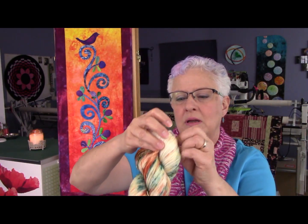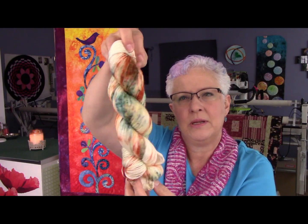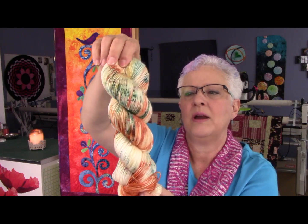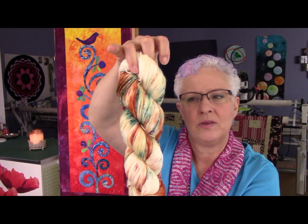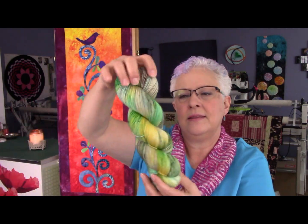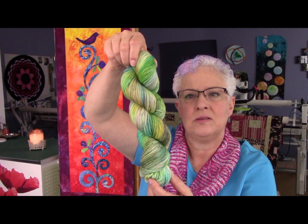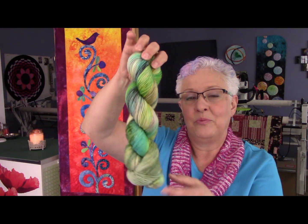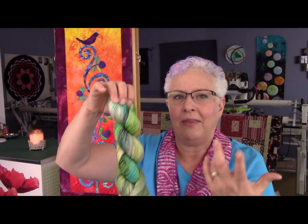This is another new one that I'm not sure if I'm going to duplicate or not, but it's got kind of a rust and teal speckles on it. I dyed this and I'm like, oh, I really like that. So let me see if I can duplicate it. And when I wrote my notes for it, I wasn't as specific as I need to be. I think I had too many different new colorways I was trying. So I wrote down the colors I needed. I just didn't write down how much of whatever. So I thought, okay, let me see if I can duplicate it.